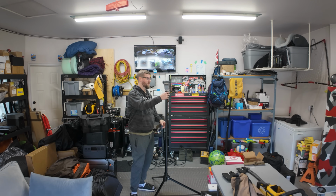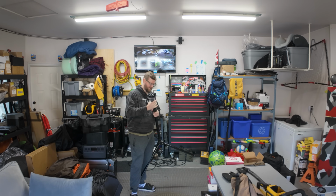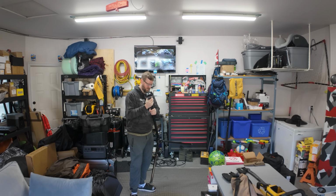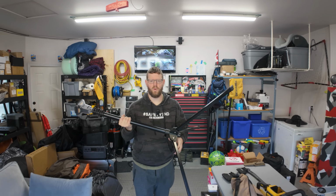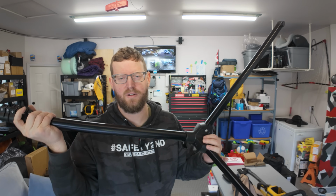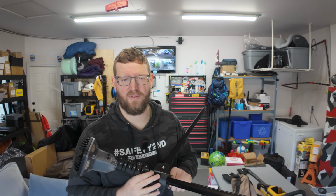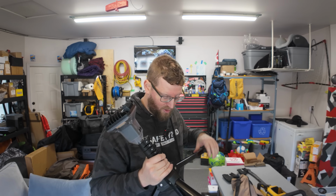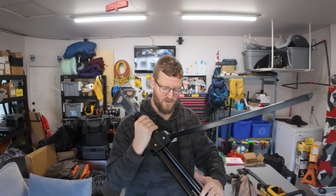But it also has USB-C charging. You can get a solar charger for it, but I don't really see the point of that. I would just plug it into my vehicle and make sure it's charged up. But once it's charged, it's going to be good enough for your entire trip of camping, unless you're going out for like several weeks or something, but you're gonna get quite a few nights out of this off of one charge.